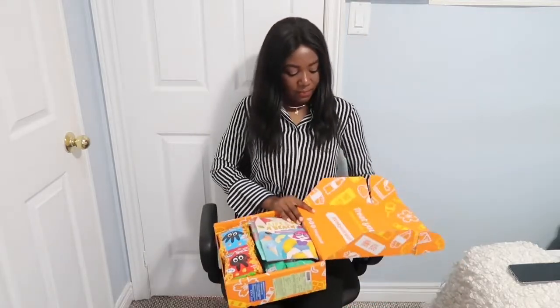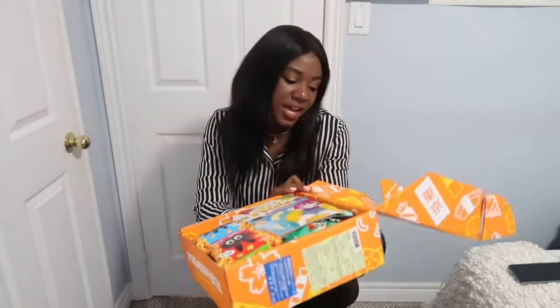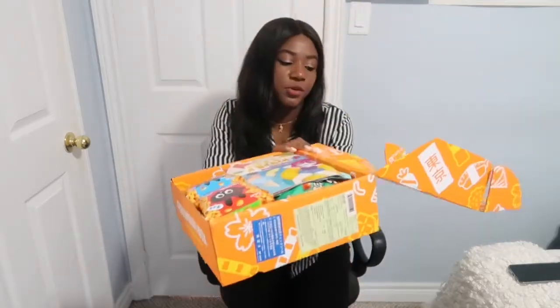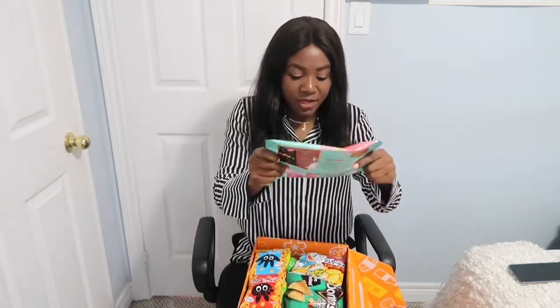So when you open the box, it looks like this, and it says, treat yourself, spread the love, post and tag. So their hashtag is Tokyo Treat, and they have their Facebook, Instagram, and Twitter. This is the Kit Kat Peach Mint, and obviously it is premium.